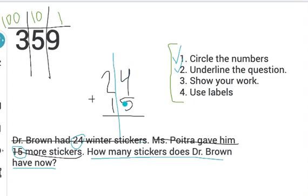So 4 plus 5. 4 plus 5 is 9. You could use your fingers or your head to figure that out. Now we're going to our tens place. 2 plus 1 is 3. So our answer is 39.